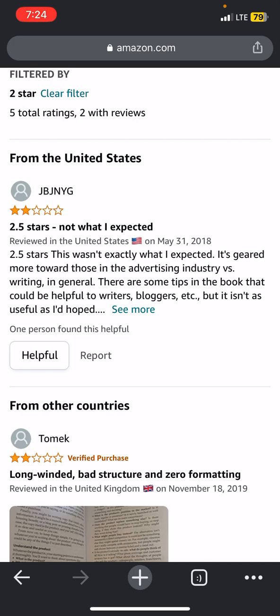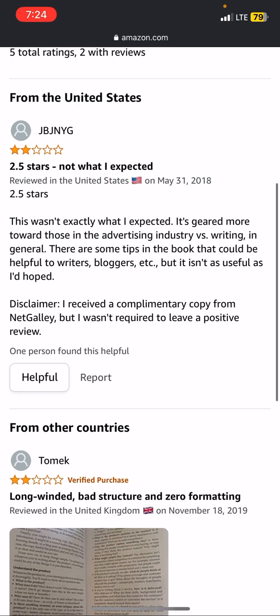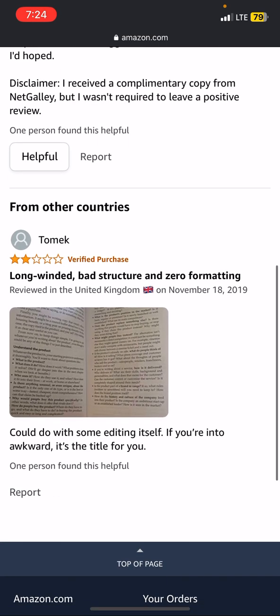2.5 stars. "Not what I expected." "This wasn't exactly what I expected. It's geared more toward those in the advertising industry versus writing in general. There are some tips in the book that could be helpful to writers, bloggers, but it isn't as useful as I hoped. Disclaimer: I received a complimentary copy from NetGalley, but I wasn't required to leave a positive review." Okay. So let's check another one again.